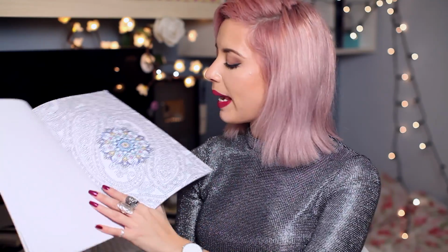This is an adult colouring book. So it's meant to be calming and relaxing, and I've used this in an upcoming video actually. As you can see, I have started colouring in one of the pages, and I got some crayons which were from Dorrit Smith, and they had metallic gold and silver.